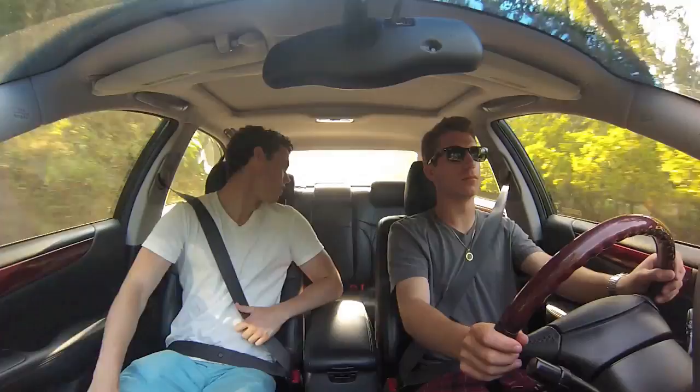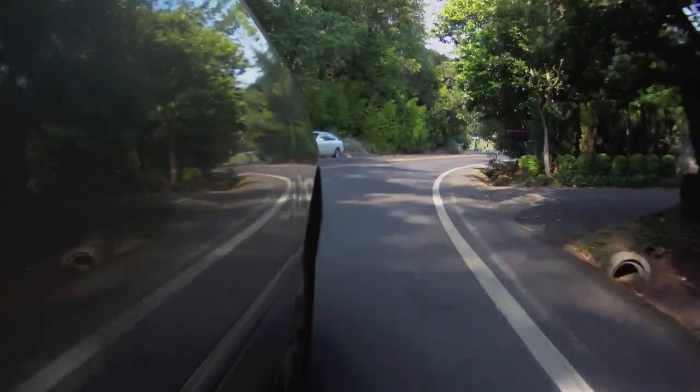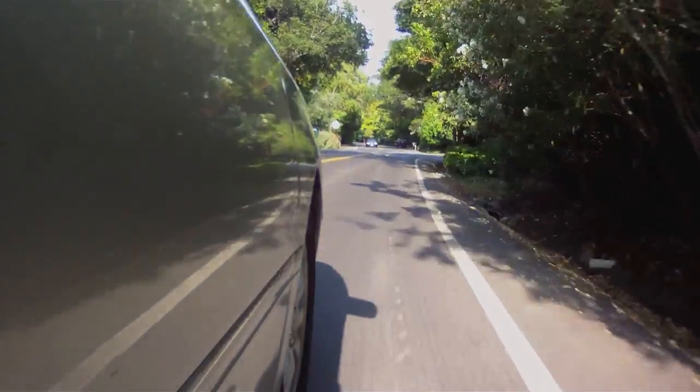I see what you mean about the steering. It's not loose in the sense that you don't know when the wheel's going to turn. It's just very unresponsive. You have to turn it a lot more to go somewhere than you would expect. Rear legroom is incredible. Definitely a spacious car. Yeah, it is. How about we test out the brakes? Here's a stop sign. Do a speedy stop.